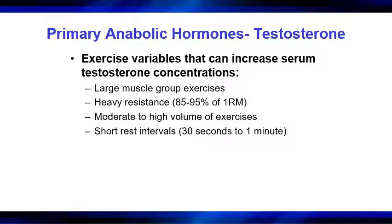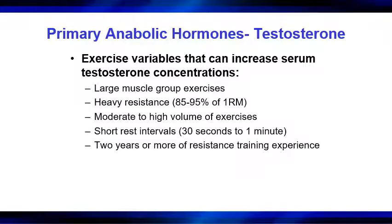anywhere from 30 seconds to a minute. And they also feel that experience is going to assist with this as well. A lot of times in individuals who just begin strength training, particularly younger people, they will tend to get stronger first and then develop hypertrophy later.